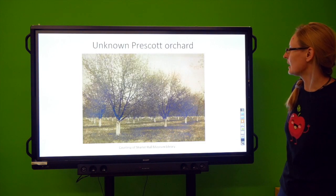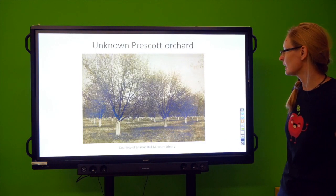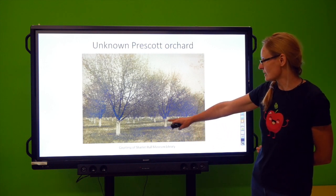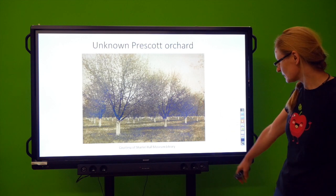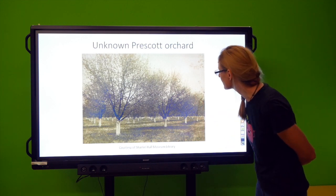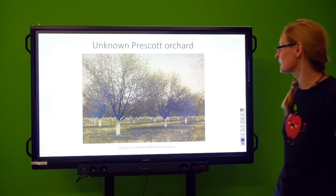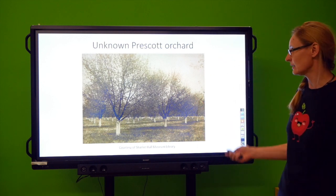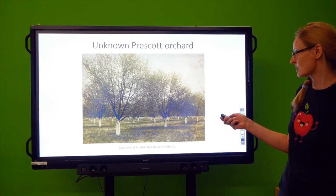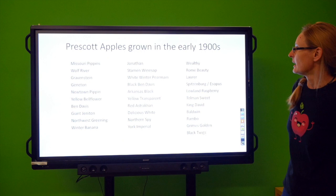So this is an unknown Prescott orchard. Thanks to Charlotte Hall Museum Library, you can see that it's very well taken care of. The fruit trees are all whitewashed. I can't quite tell what trees they are, but it's a pretty giant orchard that might well be Fair Oaks or some other one, but really, really giant, planted in rows.